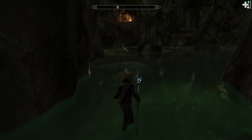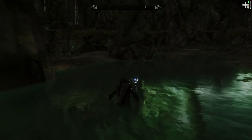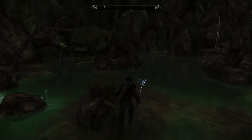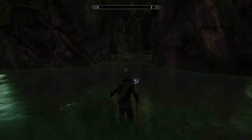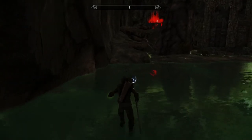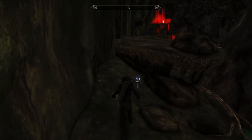I don't know why I didn't think to use this staff sooner. At times like this, I truly appreciate the joys of a warm fire and a stiff drink. I think we all would appreciate that about now. All right, so it looks like there is nothing else but this red area over here.